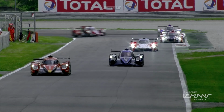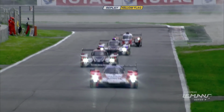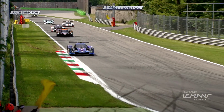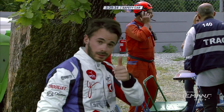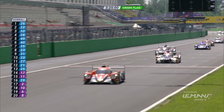Then the first drama of the race for the 39 Graff entry. The replay showed that Alexandre Cuneau was just a passenger as the car speared off on the exit of Lesmo 2. Safety car deployed. We are under safety car. The car was out of the race, but driver Alex Cuneau, though shaken, was okay. It was nearly 20 minutes before the green flags flew.